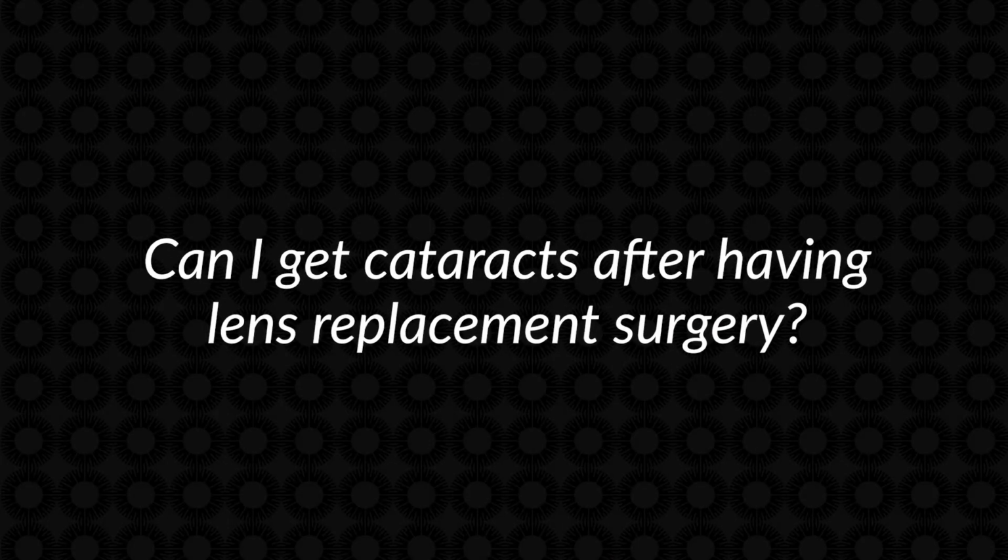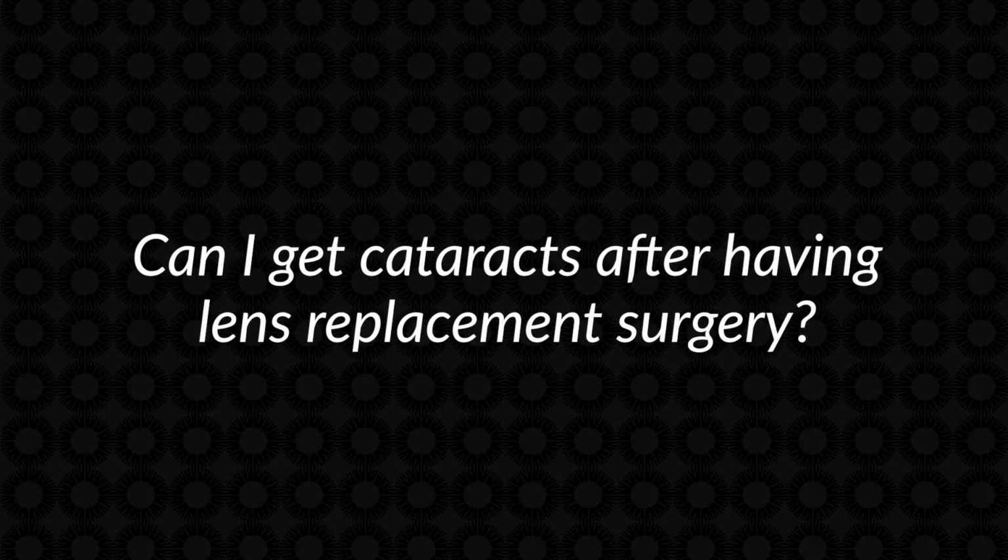Today, we're going to answer the question, can I get cataracts after having lens replacement surgery? Well, the interesting thing is that both cataract surgery and refractive lens replacement are very identical surgeries.